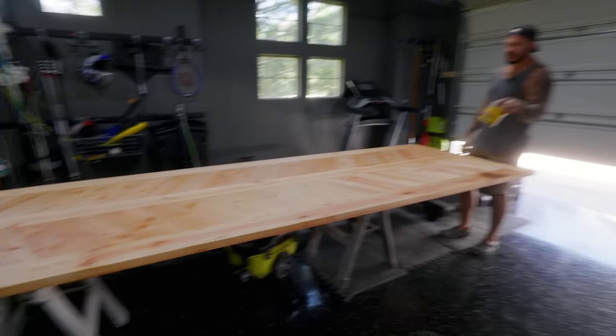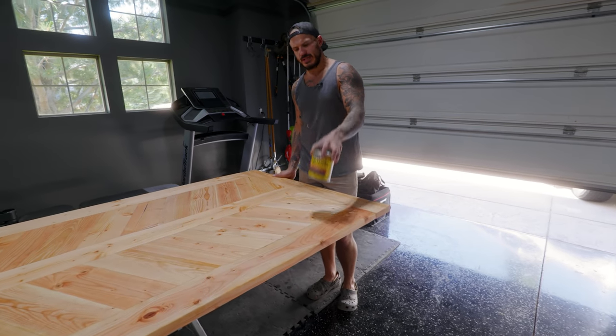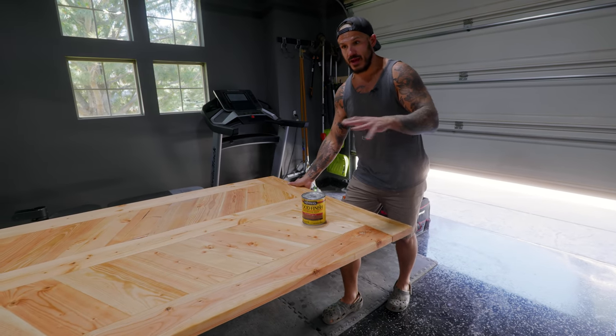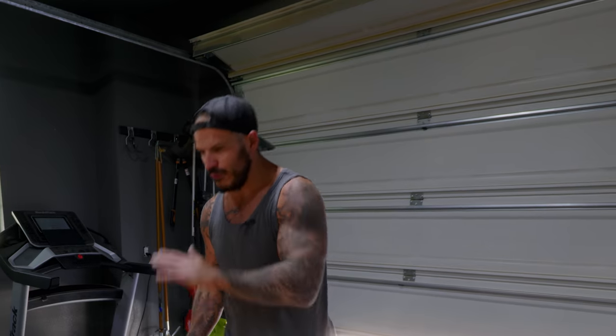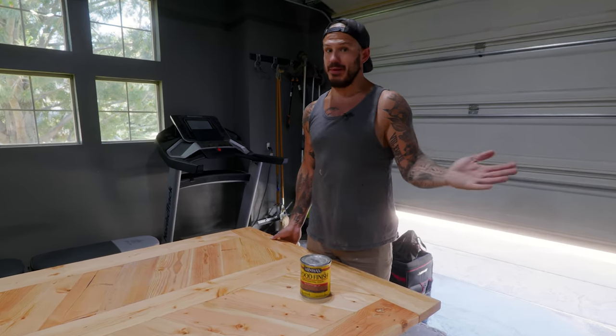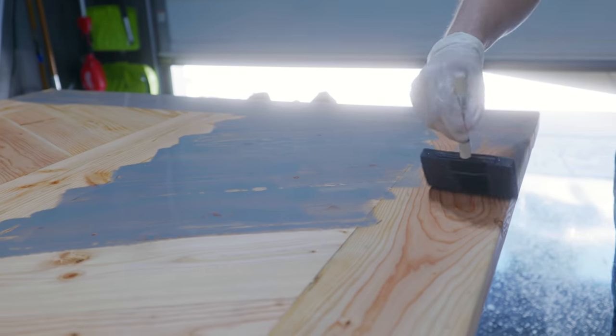Stain. This is the go-to stuff. I've used it on a sliding barn door. That's how you say that word. I've used it on the bottom part of the kitchen island. Irina's approved go-to stain. I refuse to try anything else because she's probably not gonna like it. Give it a coat, flip her over, she'll be done.